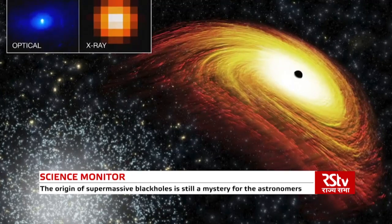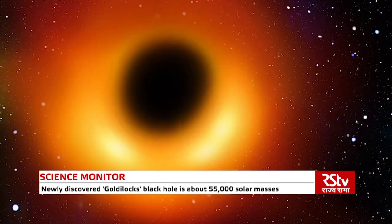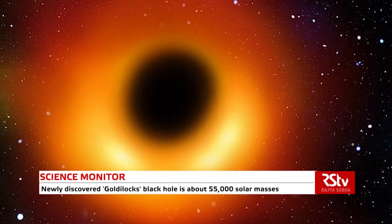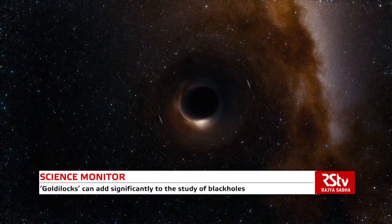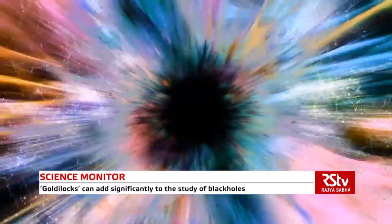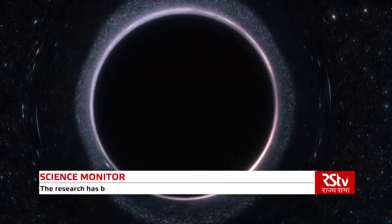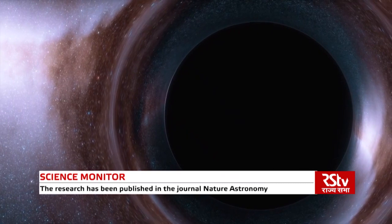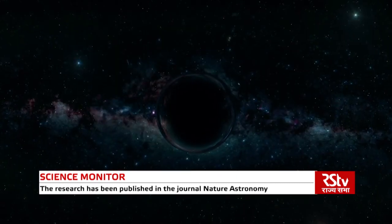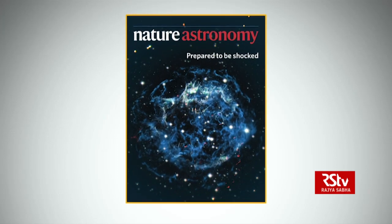Scientists assume that the newly discovered Goldilocks black hole, which is about 55,000 solar masses, might be the missing link between the two extremes of black holes. Up to now, only a handful of intermediate mass black holes have been discovered, and none have been squarely in the middle of the 100 to 1 lakh solar mass range of intermediate black holes. The research has been published in the journal Nature Astronomy.